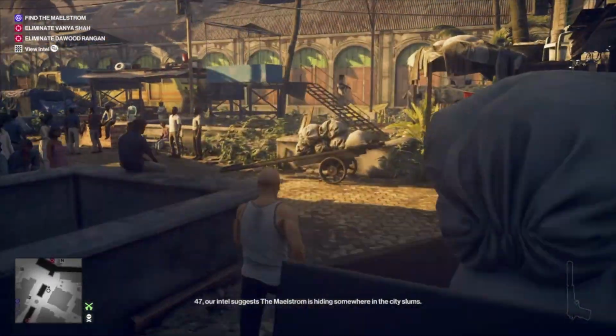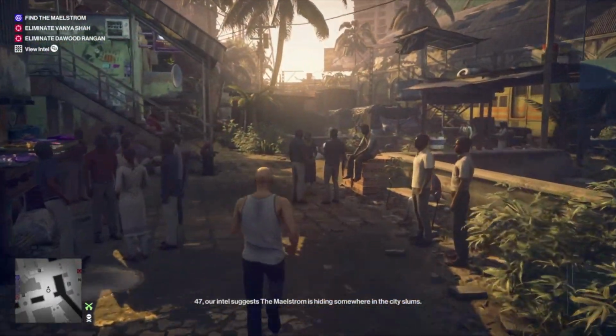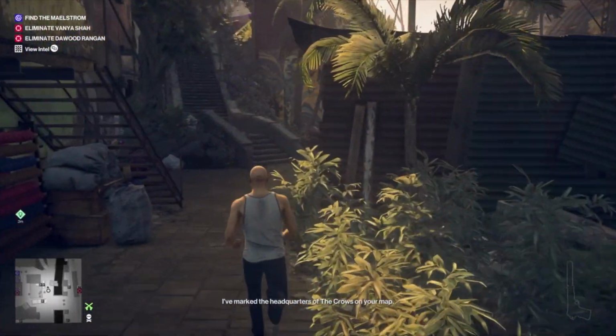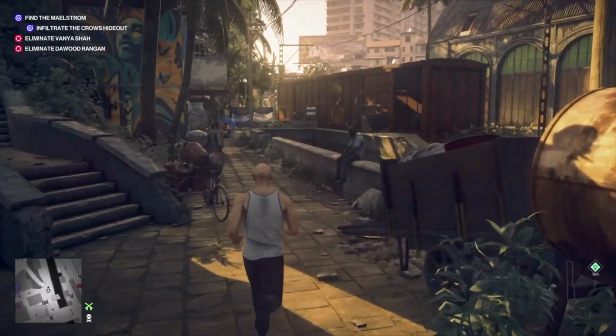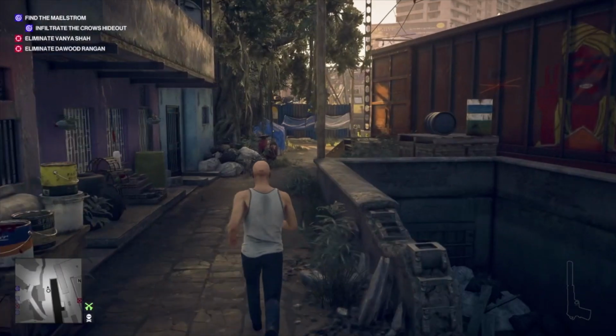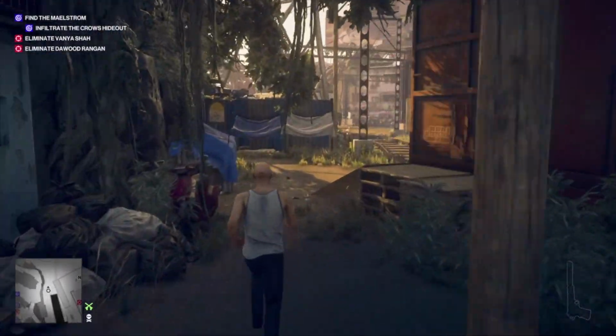So what we need to do is head around behind the railway station. If you just continue past the railway station along this kind of river area, we can just climb in, or climb over a train car and head in that way.